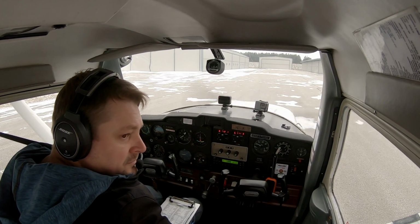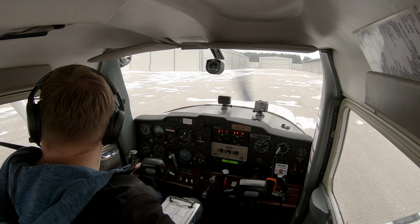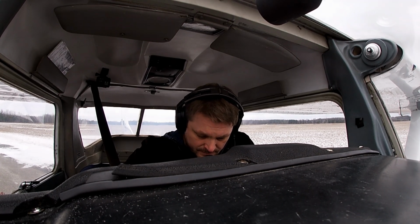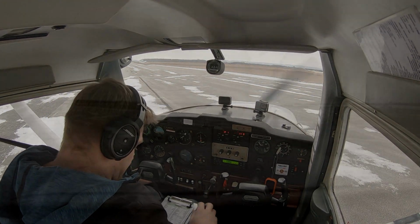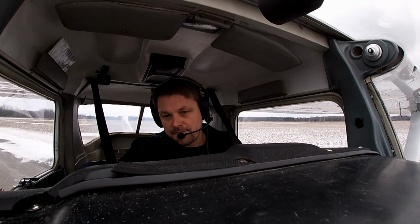Yes, the RPM was performing as expected, and I was getting full static, but just something in my gut just felt off. So again, let's do a third run-up and check everything, and I'm going to do a longer run-up. I'm going to be playing with the carb heat more. I'm going to give the engine time to warm up and really check everything over to make sure everything's fine. I hate this because it's working. But I don't like that.